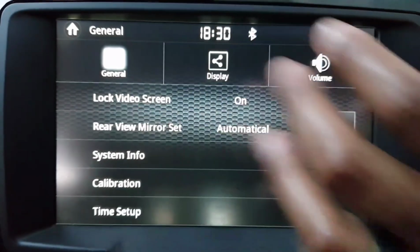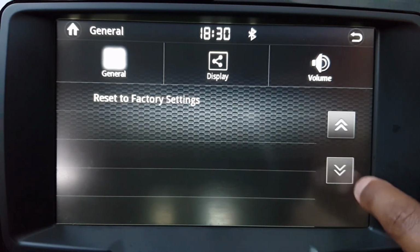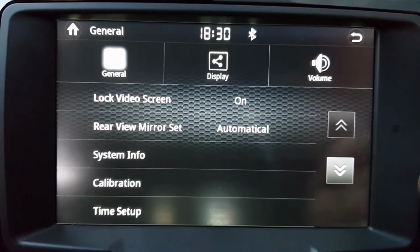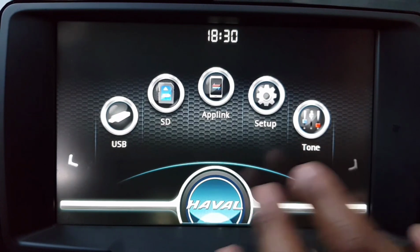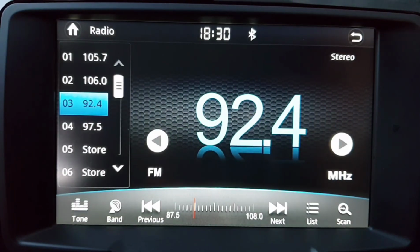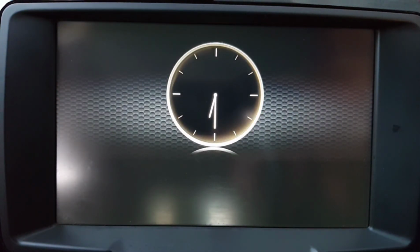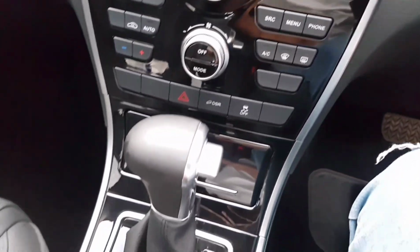Should I talk about volumes and all those? I don't think it matters, because I don't think there is anything more from this system. It's just standard. The interesting thing really is the uplink, and it doesn't have Android Auto, so it's painful because I'm an Android person, but yeah, it's okay. So that's it, basically.